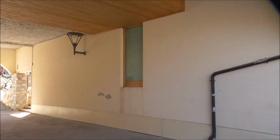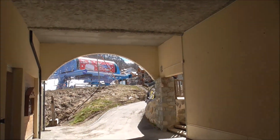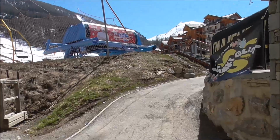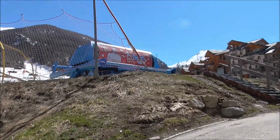We just head through the tunnel here to the bottom of the ski pistes and the chairlift, which is due to disappear and get replaced before next winter. That should be interesting to watch these works happening.